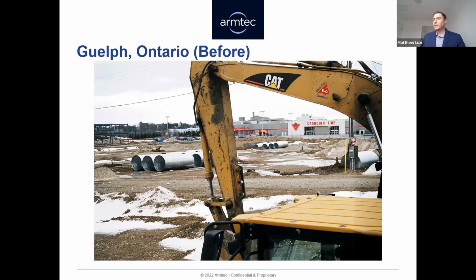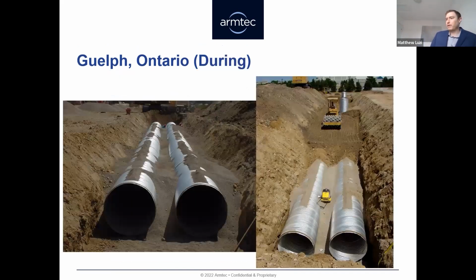Another example in Guelph, Ontario, this is a picture before installation, staging all the CSP within that excavation area. During, of course, they used a large diameter as well. They increased that volume requirement by increasing the diameter of the pipe. This was aluminized CSP in this case, which was appropriate for this site soil condition. But again, large diameter, long main barrel runs allows you efficient CSP stormwater detention.